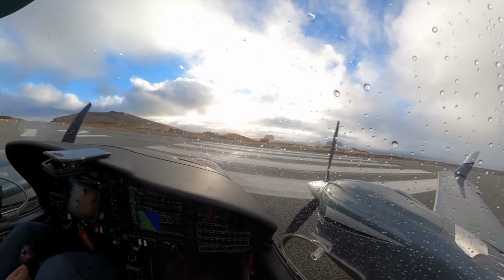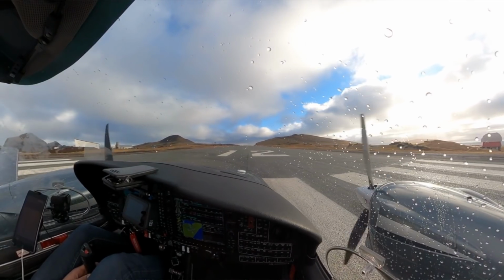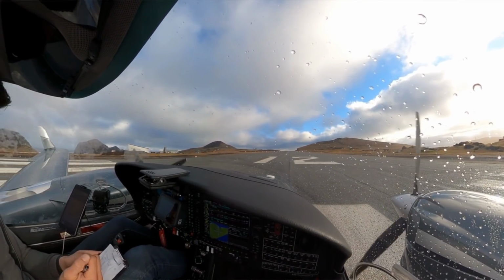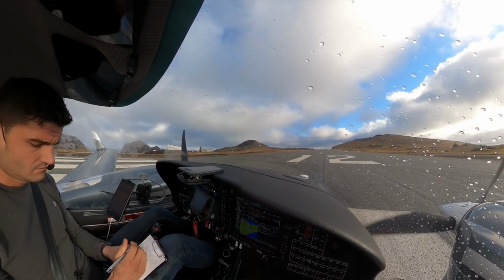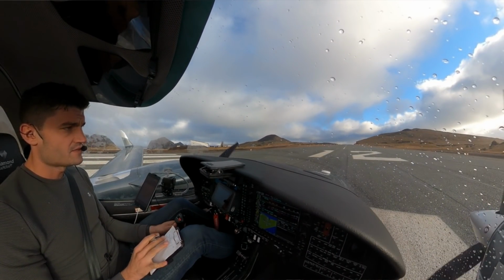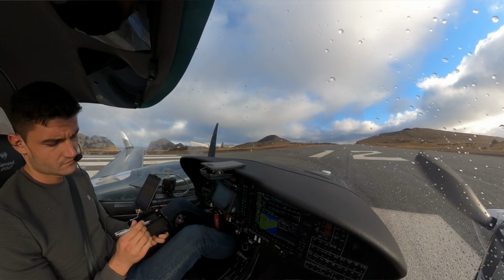November 40 Lima Romeo ready for departure. Romeo, wind is now 110 degrees at 20 knots, and QNH is 976, and no traffic on runway 12. Okay, all copied, 976 and taking off runway 12, November 40 Lima Romeo.